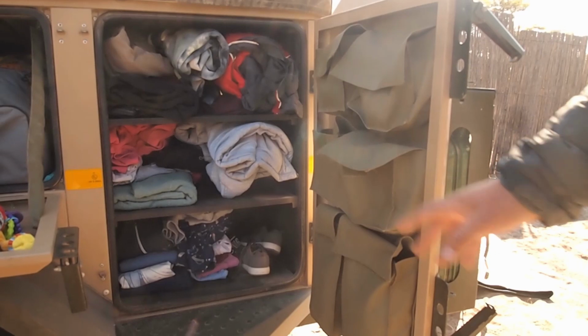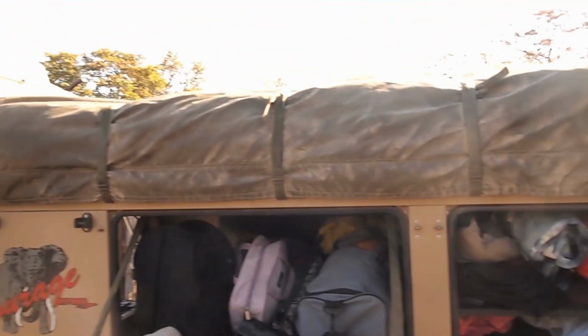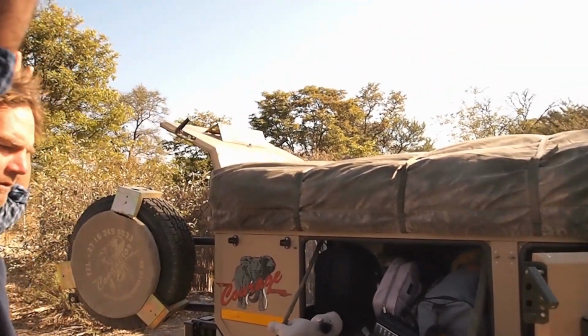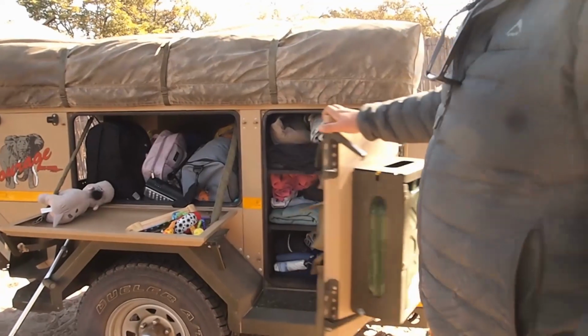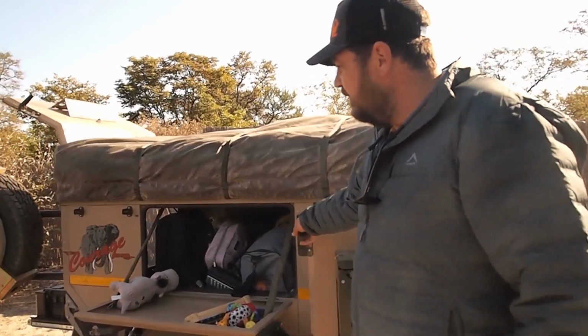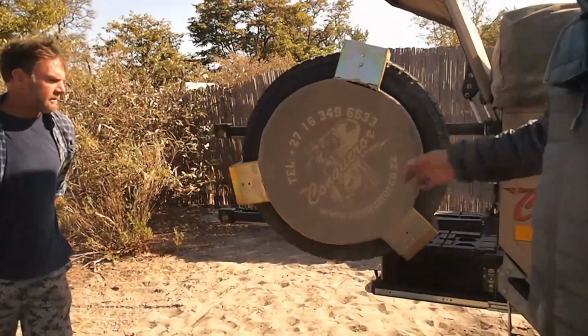Awesome little trailer. Light. Massive bed on top, 2.1 by 2.1 meters. And then off the top, you've got a big bedroom awning that comes out another 2 meters from there. When it's folded open, these are all inside the thing. Very nice. Bright grill, Conqueror, on the back.